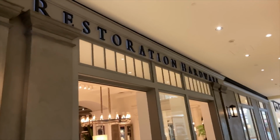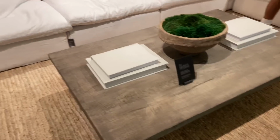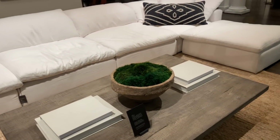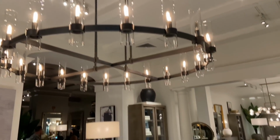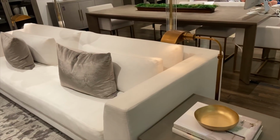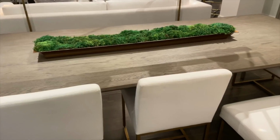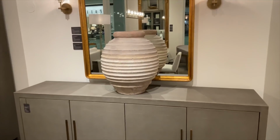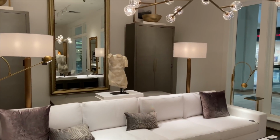Okay, and last up is Restoration Hardware. Now, Restoration Hardware does have several different styles, but one thing they are known for is using antique, weathered, European pieces in their design and very oversized items. I really love how they use a minimal approach with all of their design styles. Now you will find a few busts and a Tom Ford coffee table book at their design centers.